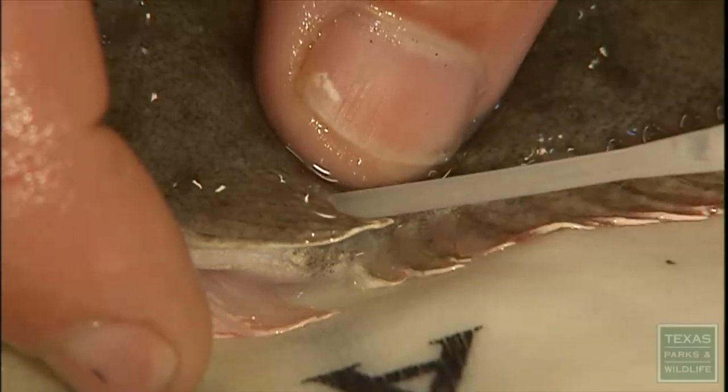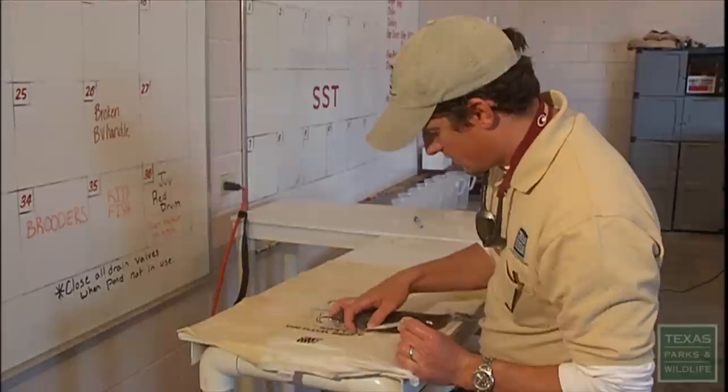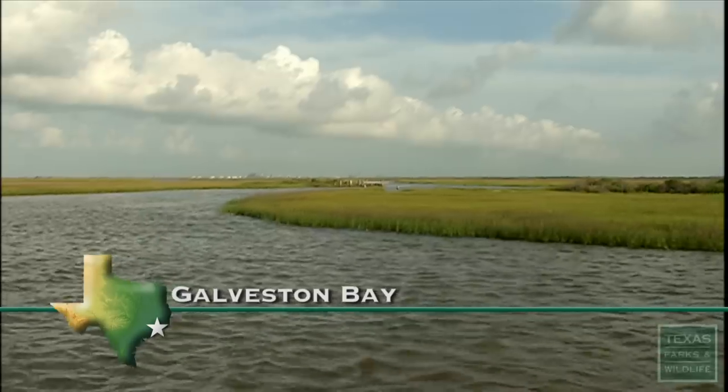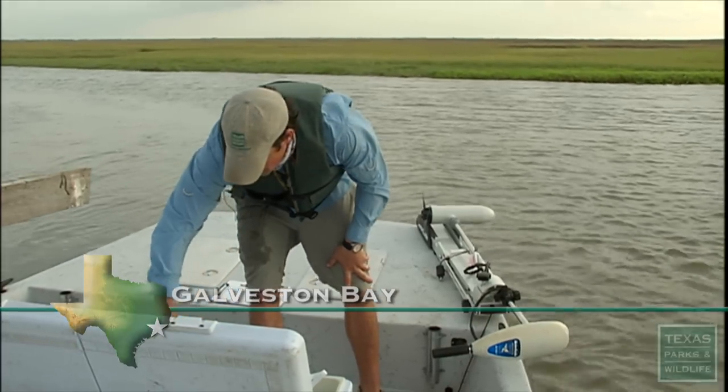There's a little bit of milk coming out. It's just that cloudy, whitish looking substance. With more brooders back at the hatchery, they are able to produce thousands of small flounder larvae. After 3 months, it's time to help boost the wild population with these hatchery-raised flounder.